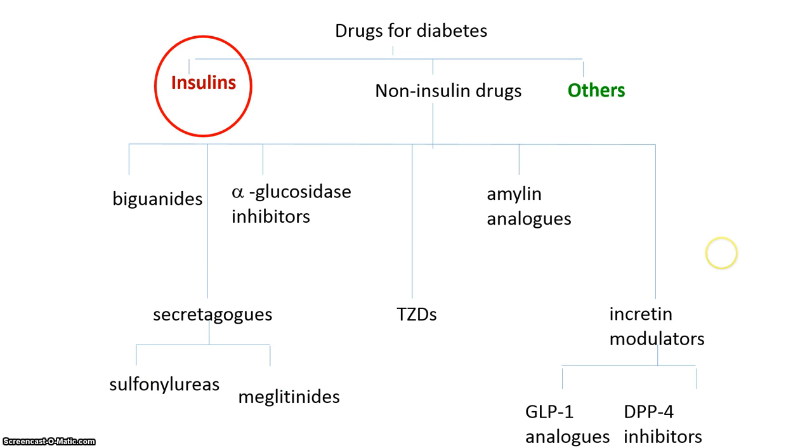All right, so this slide represents a scheme of the large number of drugs that are now available. You can see here I've divided it really roughly. So we have insulins, which we're going to talk about in just a second, and then non-insulin drugs, and that includes all of these drug classes. This has really exploded recently, and in fact there's a new drug class that was just approved in 2015 that I'm not showing here. I will show it in part 3 when we start to talk about these non-insulin drugs. And then I've got this other class here, and I just call it others because they're not really specific to the treatment of diabetes, but you may see them in a treatment regimen.